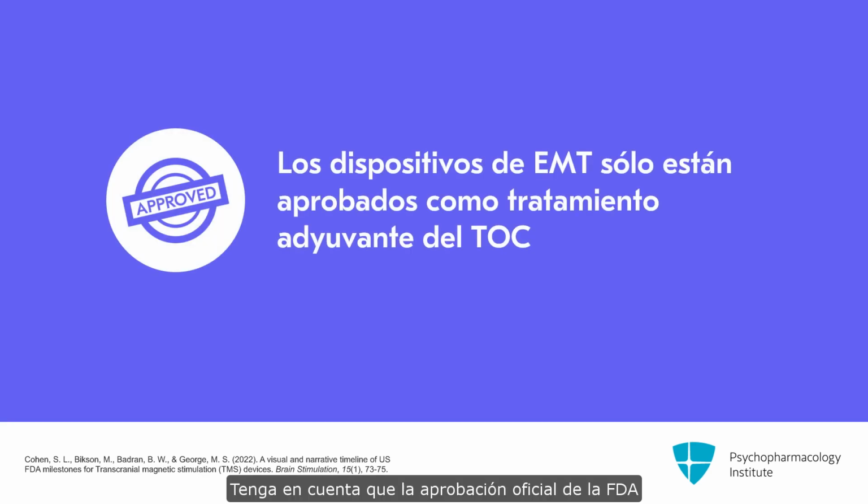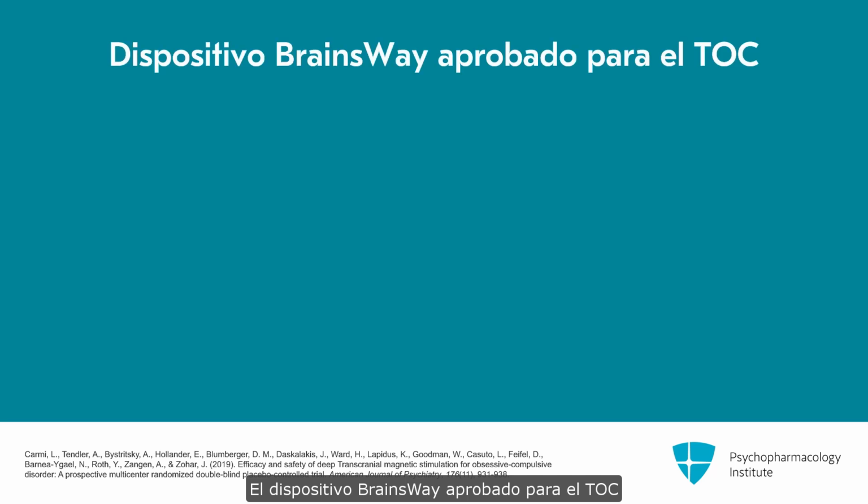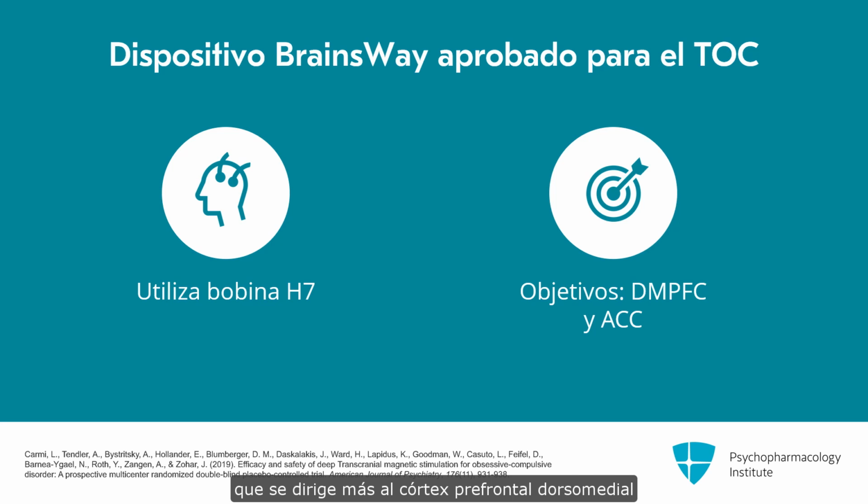Note that the official FDA approval actually states that the TMS devices are approved as an adjunctive treatment for OCD, and you'll see why in the next slides. The BrainsWay device, approved for OCD, uses the H7 coil, which targets the dorsal medial prefrontal cortex and anterior cingulate cortex more than the H1 coil, which targets the cortical and subcortical prefrontal cortex structures and more on the left.